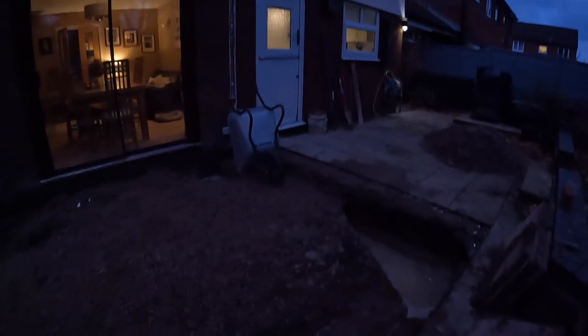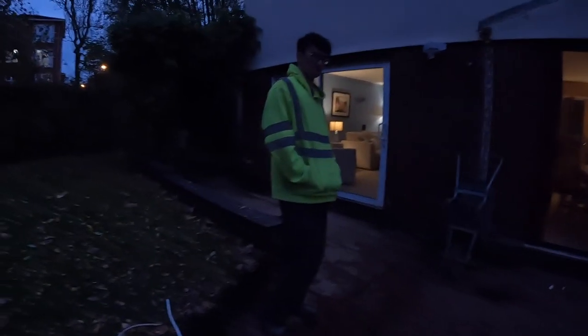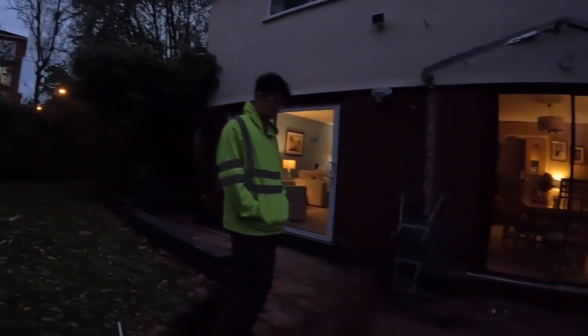Concrete is ordered for 2 o'clock tomorrow afternoon with Chorley Concrete. Building inspector's booked on for tomorrow morning, so we'll see what he says. But we're going to be here at 7:30 to start digging. Basically do what Jason's done there. Jason's been a big help as usual.